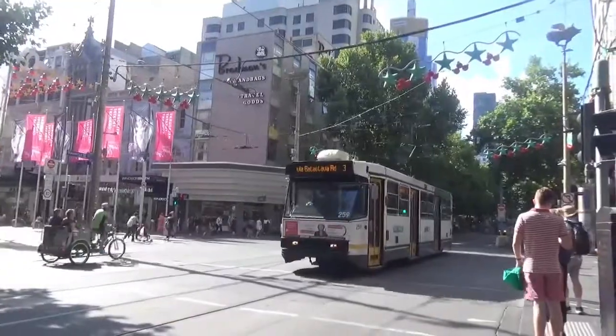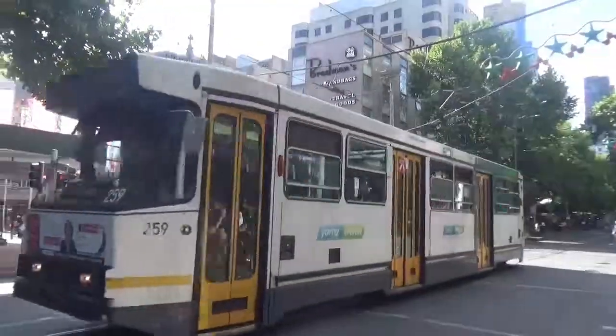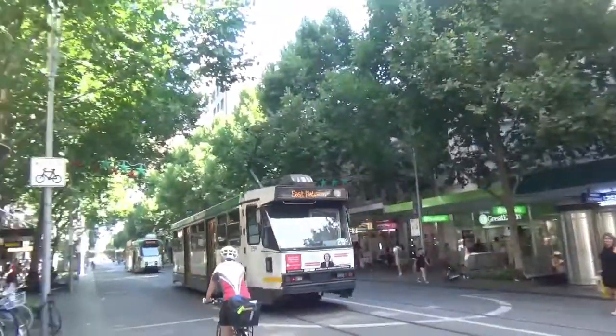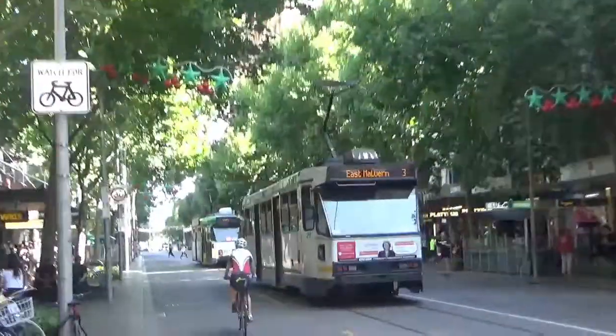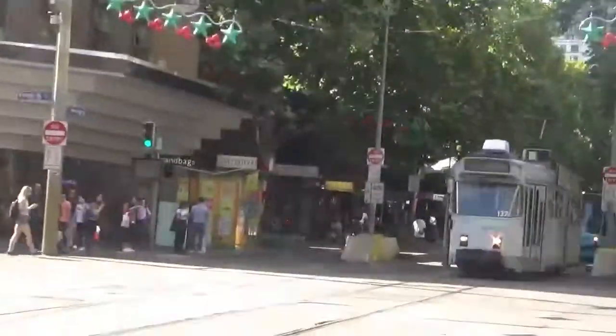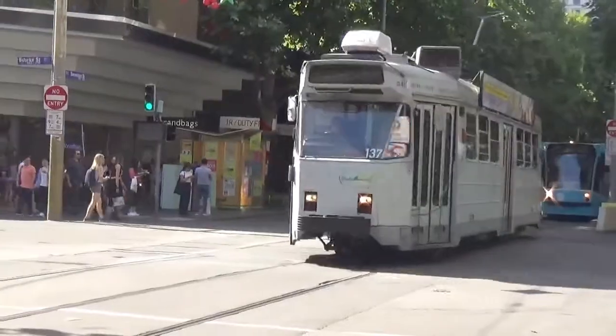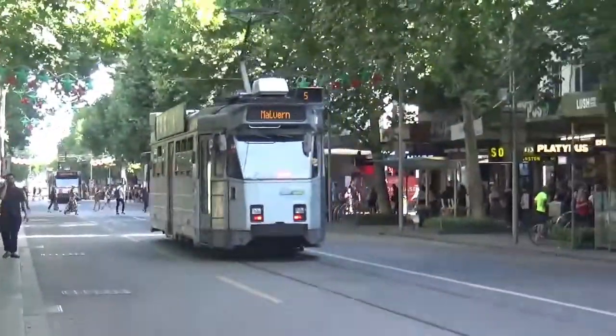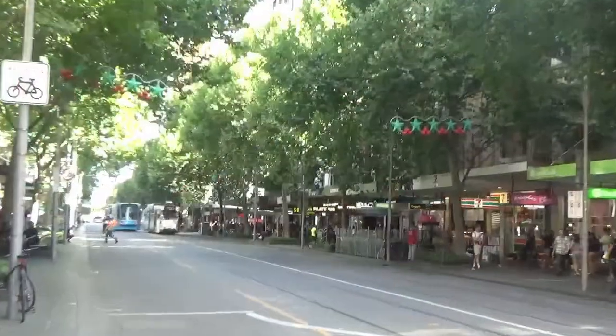These are old type trams, they're awesome actually. If you ever come to Melbourne, guys, any of my viewers, make sure you catch these older type trams, the 70s Z class. I won't bother about that tram at the back. In the Mark II Yarra Trams ivory. Another Z.